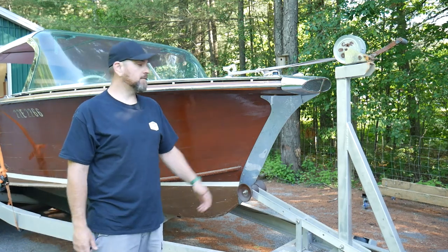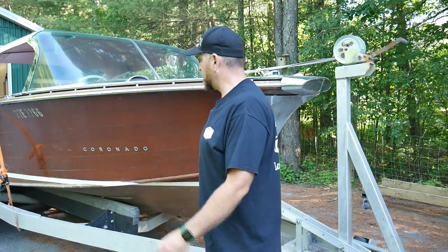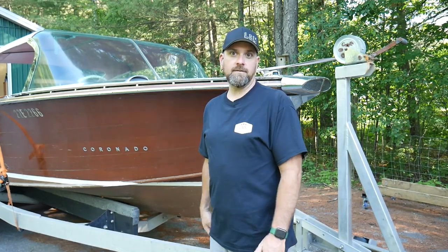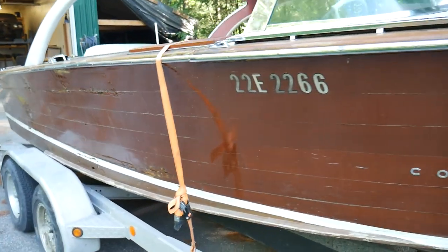Okay, we made it home, and everything was all right. The tires didn't do anything crazy, and the boat didn't do anything crazy. So here we are at home, and let me give you a little walk around of this, and show you the condition it's in and some of the stuff we're going to have to fix up. So overall, it's in pretty good shape.